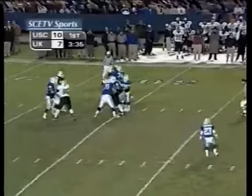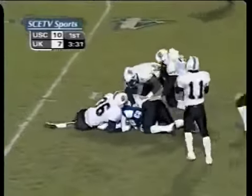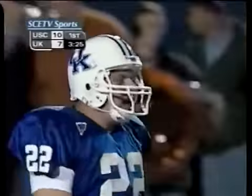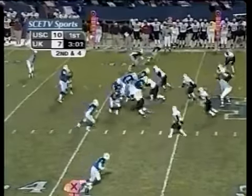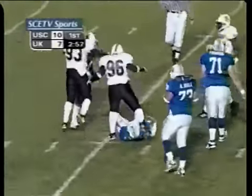1st and 10 now for Lorenzen. He goes back to work with a wide open receiver, Shanklin, underneath there. So Shanklin on the zone coverage is going to pick up 6 yards on the play. Andre Offing on the tackle. Andre, we mentioned, our leading tackler, 42 total tackles, 2 tackles for a loss, 2 pass breakups.